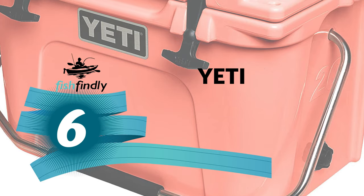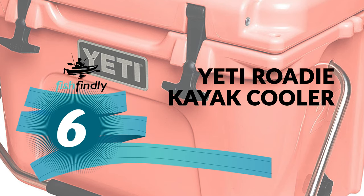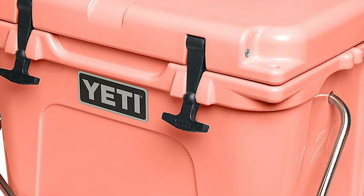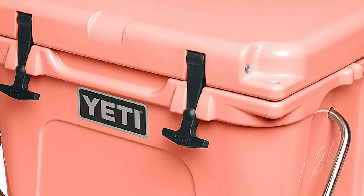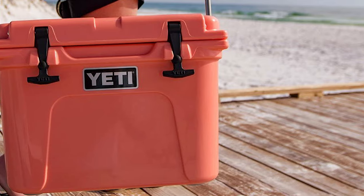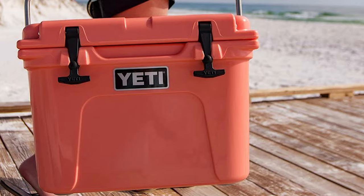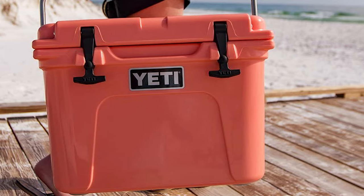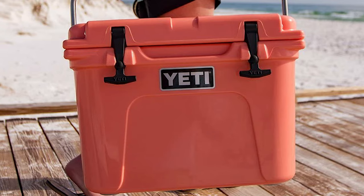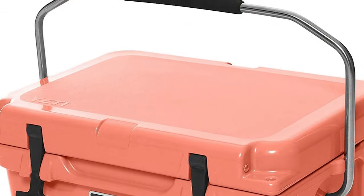Number 6. YETI Roadie Kayak Cooler. The YETI Roadie Kayak Cooler is BYOB's new best friend with a capacity of up to 14 cans with recommended 2:1 ice to contents ratio. Ice stays ice thanks to up to 2 inches of permafrost insulation and an extra thick fat wall design which is certified bear resistant. The rotomolded construction makes the YETI Roadie Kayak Cooler armored to the core and virtually indestructible wherever you decide to take it.